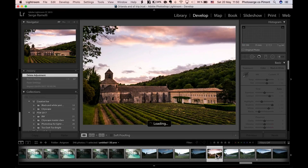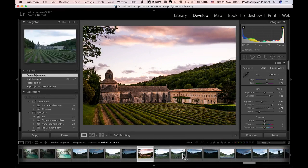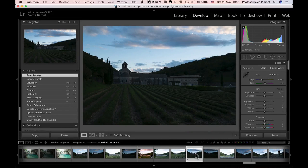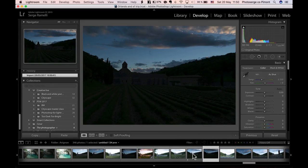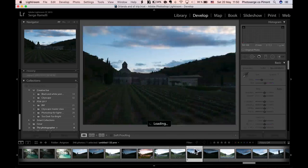I started doing some retouching on this one. But that's not what I want to show you. What I want to show you is how I got my photo. So this is basically the normal exposure. That's the underexposure, and that's the normal exposure. Now that's the exposure that I like the most.